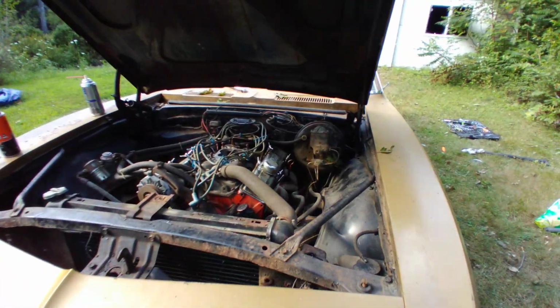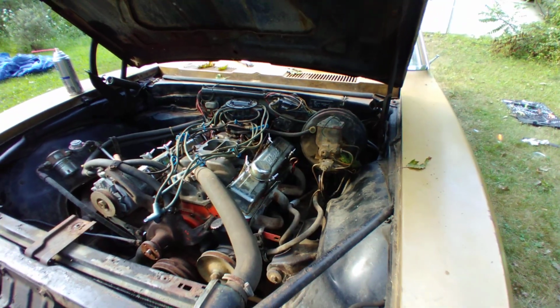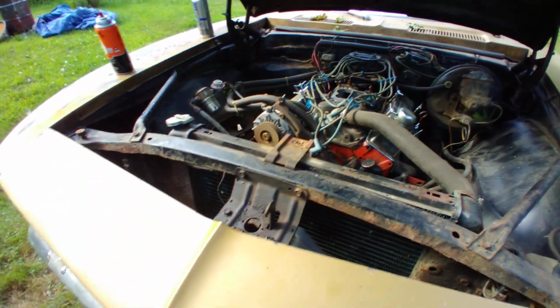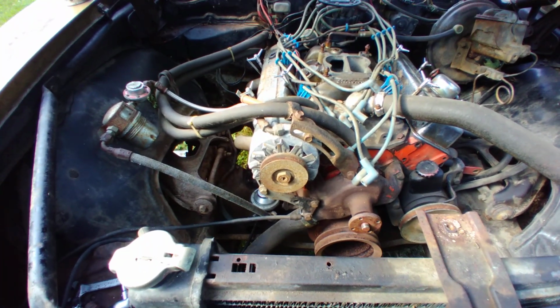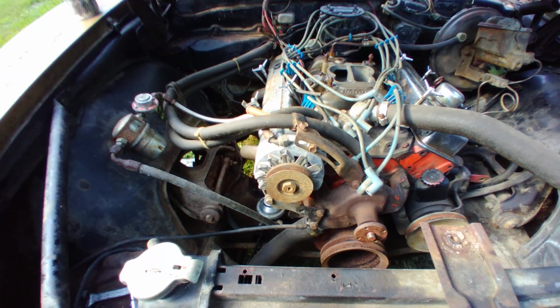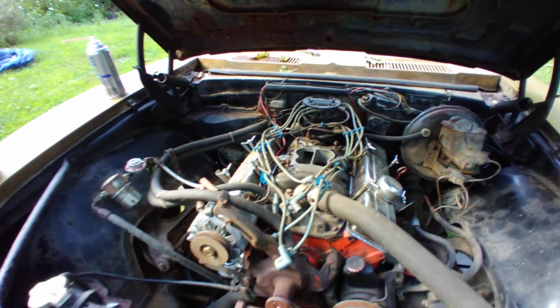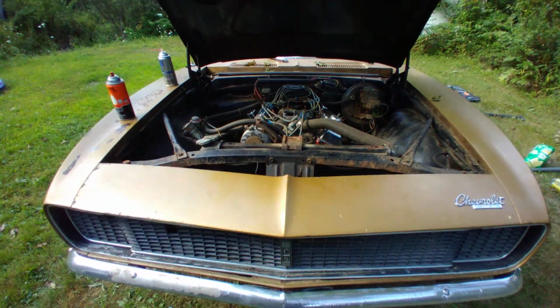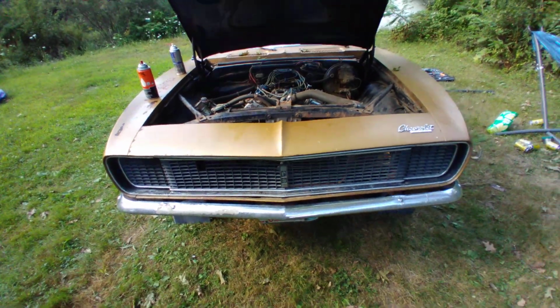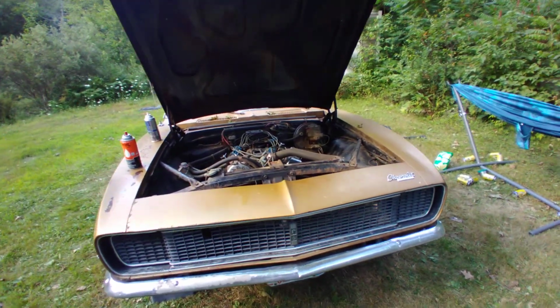This car is kind of cool because it's got power steering and power brakes. Also pretty cool. And even has the original Deep V underdrive alternator pulley, which is also cool. Someone put an aluminum intake on it back in the day. But this is going to be a nice car. They only made 64,000 of them, and there's not many left. Now, there's a lot of 68s.